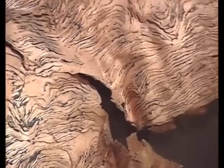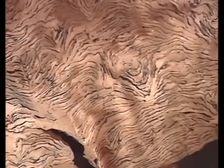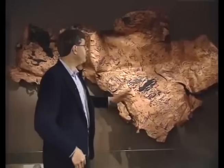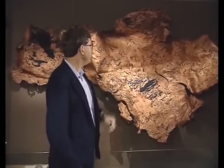This piece of copper formed about 1 billion years ago when the continent of North America was starting to be pulled apart, or rifted apart, and the resulting volcanism placed these copper deposits into northern Michigan.